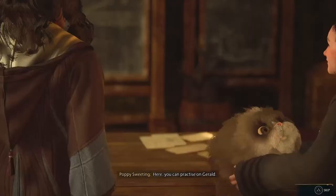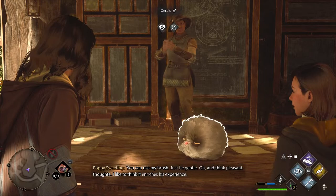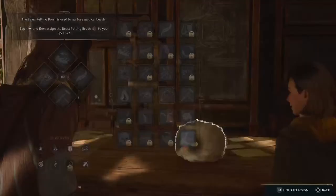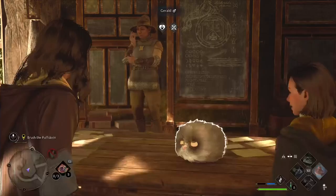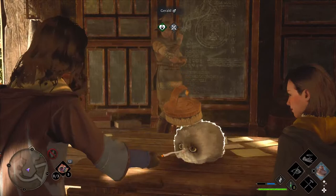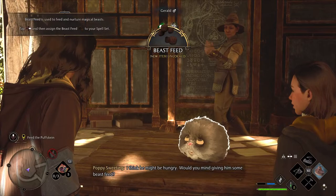Here, you can practice on Gerald. Just keep an eye out for his tongue. You can use my brush. Just be gentle. Oh, and think pleasant thoughts. I like to think it enriches his experience. That's lovely. I'm sure he feels much better. I think he might be hungry. Would you mind giving him some beast feed?